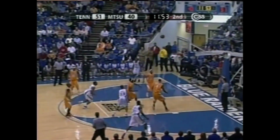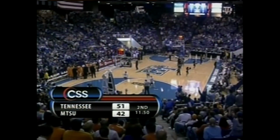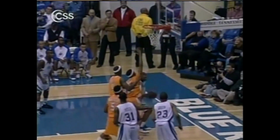Green in the lane, pull up 16-footer from the elbow, way off, but there's Haddock to rebound and banks it up good. And we're going to take a look at this second chance opportunity for Middle Tennessee to get them back to within 9. You can see it's kind of a wild shot, and a good job by Haddock to take it up strong again.